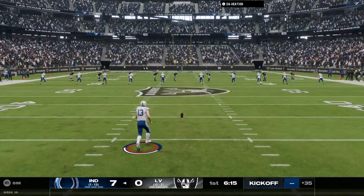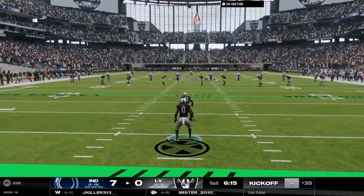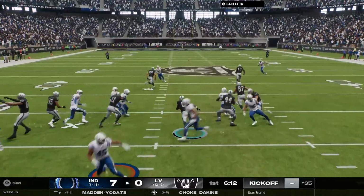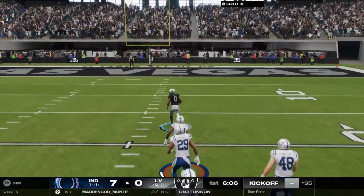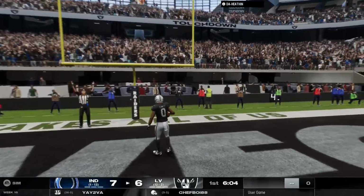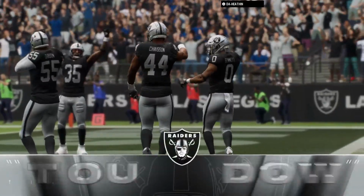All set for the kickoff. Little with the honors. Starting from the 5. He's got a lane up past the 30. 40. Into the red zone. He does it. Touchdown. The Raiders get it down to a single point.